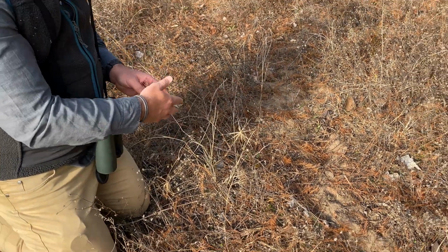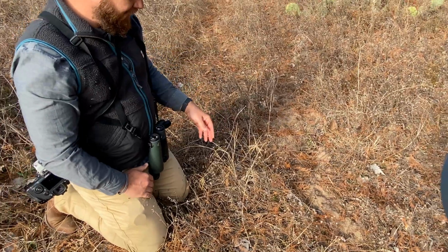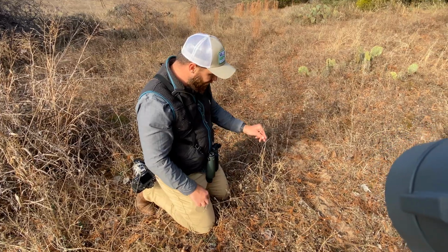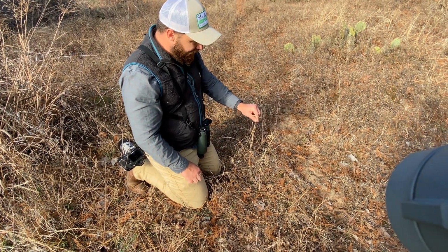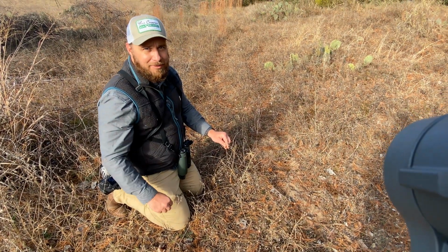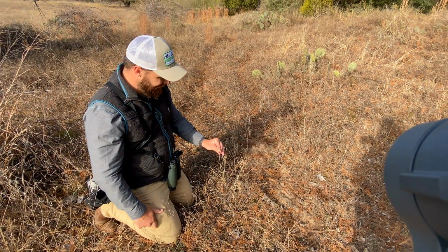And this particular species is probably here most to do with the well-drained sandy soil. It's just another really interesting, distinct plant that when you see it, you know it. It's an easy one to learn and remember.